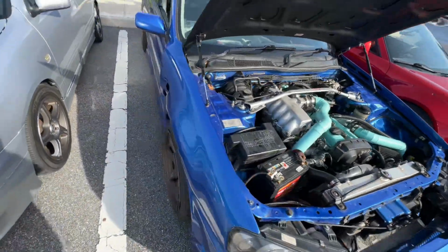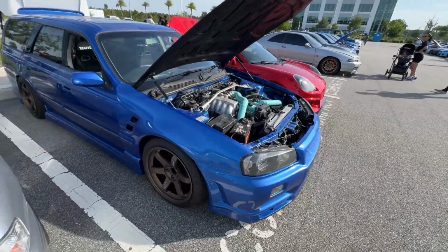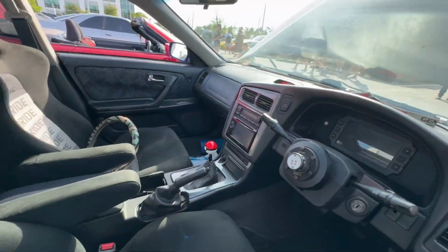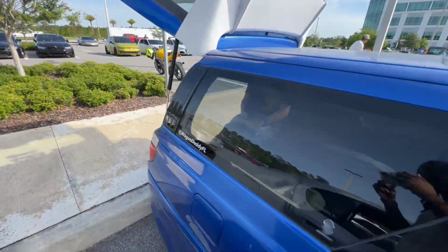I have never seen this thing before. A wagon? What is this? It looks like a Subi, but then it also looks like a Skyline from the front.